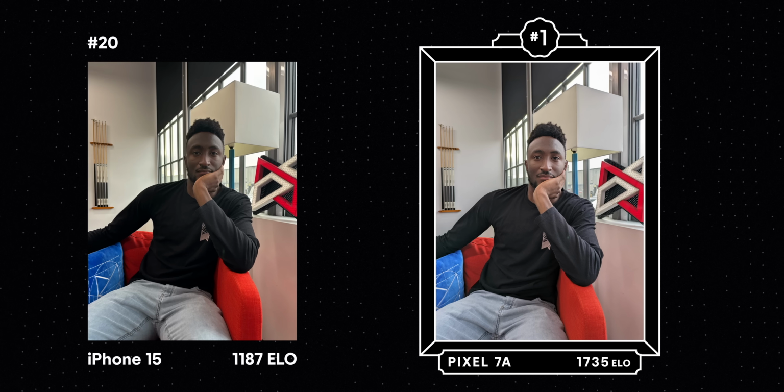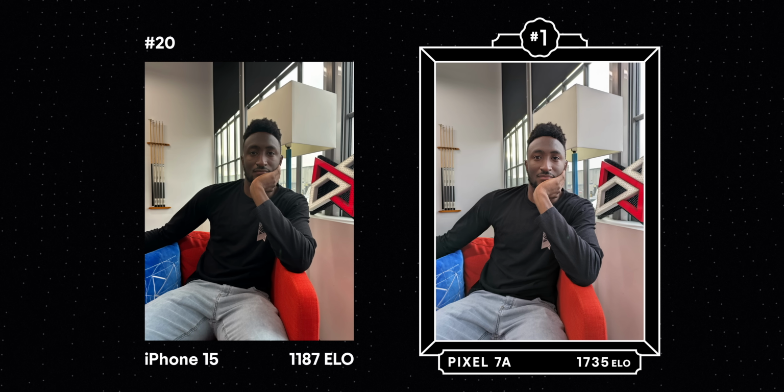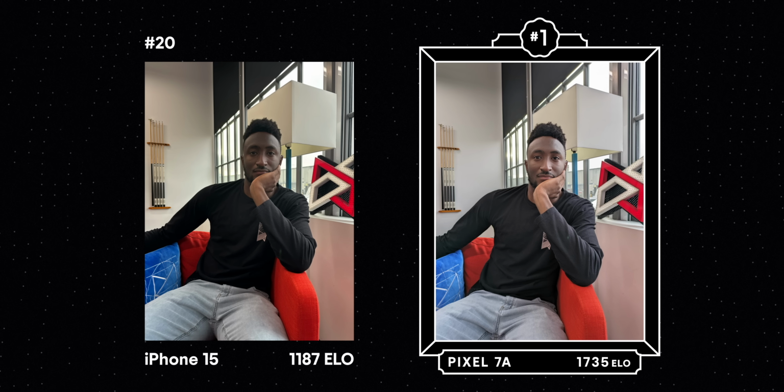And then fun fact, in dead last, with the absolute bottom lowest ELO rating for this daytime photo, was the iPhone 15 Pro. Not a terrible photo. I mean, you can't really get a horrible photo in normal looking lighting for most of these smartphones, but when you put it up against the others, it's mostly just the darkest one. And so when you put it up side by side against these much brighter photos, people just picked the brighter one almost every single time.